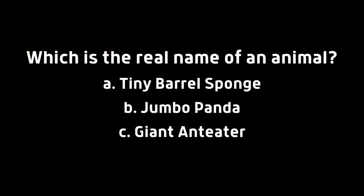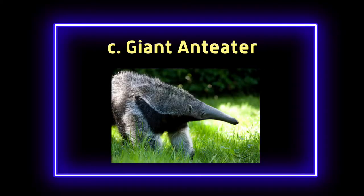Question two, which is the real name of an animal? A, the tiny barrel sponge, B, the jumbo panda, or C, the giant anteater? Which animal is right? If you said C, the giant anteater, you are correct. There isn't a tiny barrel sponge or a jumbo panda, but you could find a giant barrel sponge, a giant panda, and a giant anteater.